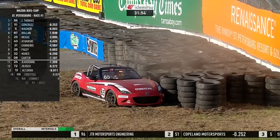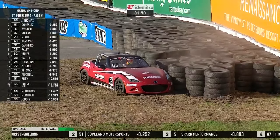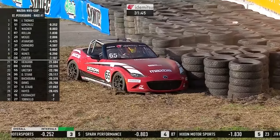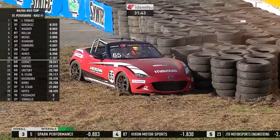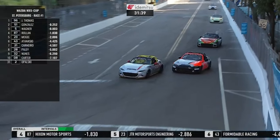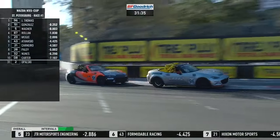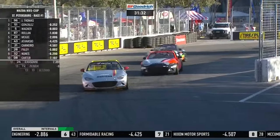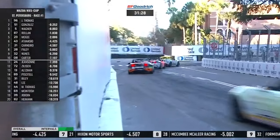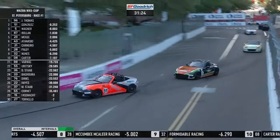Off and in the dust is the Hickson number 65. Cornet. Yeah, absolutely. And that was a car that was just on the outskirts of the top 20, and now I'm not sure that one is going to be moved easily. So Bryce Cornet, the man from Norman, Oklahoma. At the moment we're still green with just over 31 minutes still to go, and still with Jared Thomas passing the scene of the earlier accident.